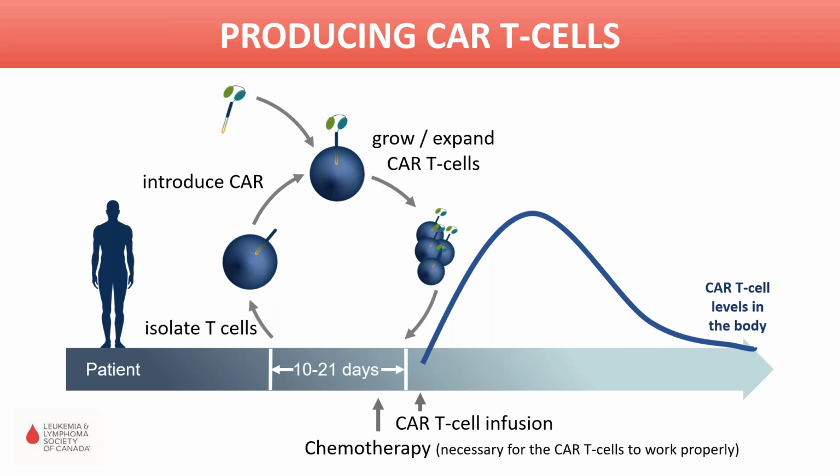So after these CAR T cells have been infused in the patient's body, you can see this blue curve I have on the slide that shows what is happening with the level of CAR T cells in the patient's body after the infusion. You see the peak there, which typically occurs about 10 to 14 days after the CAR T cells have been infused into the body. And then the subsequent decline occurs over another 2 weeks. But the idea is that it reaches a bit of a plateau near the end, where these T cells can now act as a surveillance mechanism to prevent relapse of the cancer coming back again.